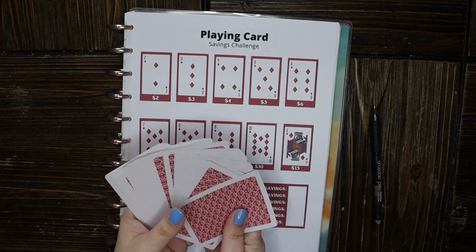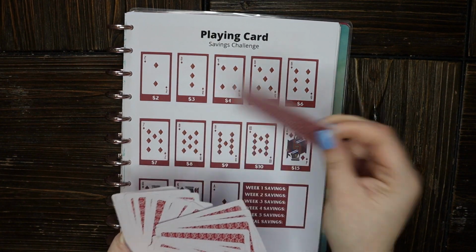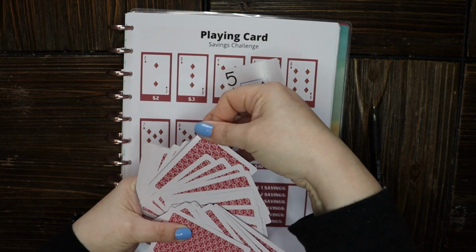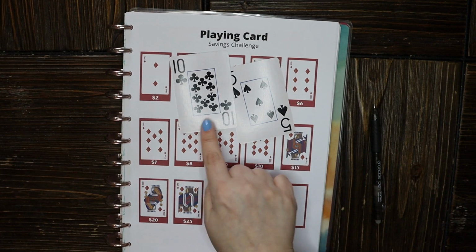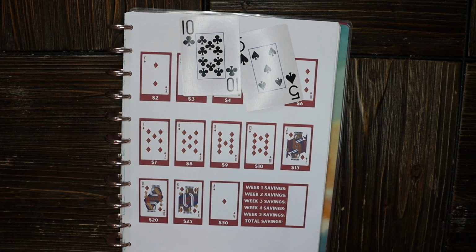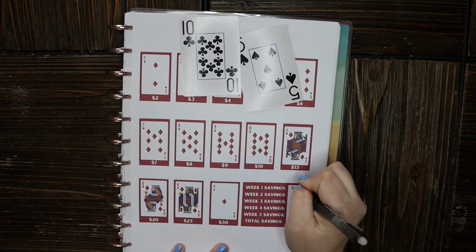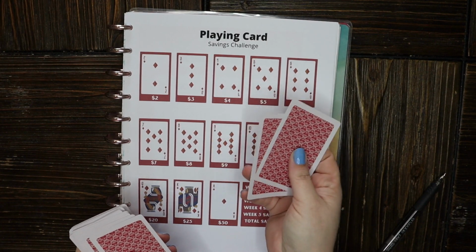And I'm going to pick 2 cards just at random. So we have a 5 of spades and a 10 of clubs. So together that's going to make $15 because 10s are worth 10, 5s are worth 5. So for the first week, week 1 savings, we're going to save $15. And then I'm just going to put these right back in and shuffle again.